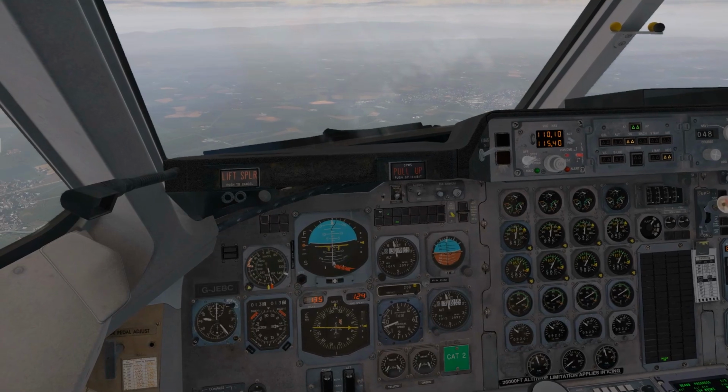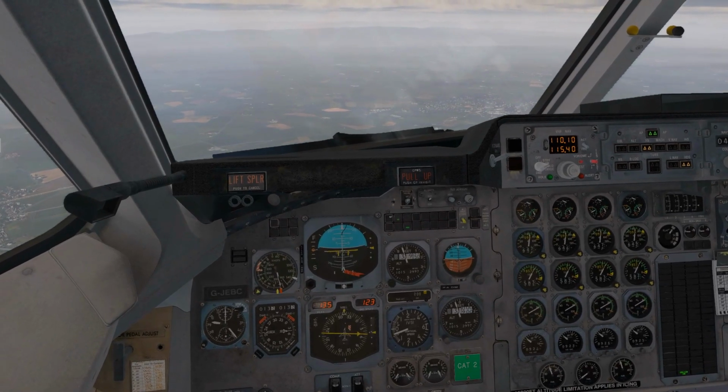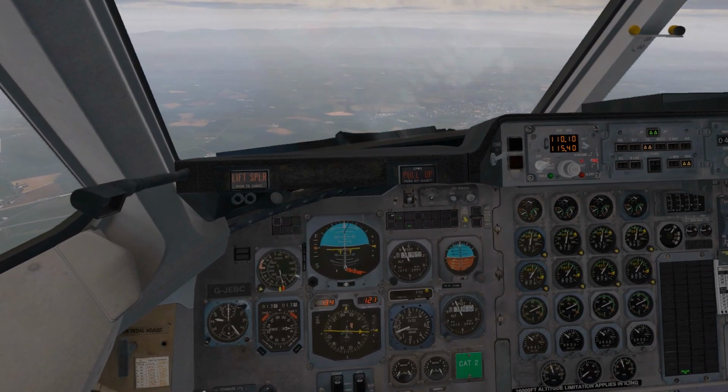Ryanair 172, so surface wind 280 degrees, 9 knots, runway 28 left, clear for takeoff. Runway 28 left.